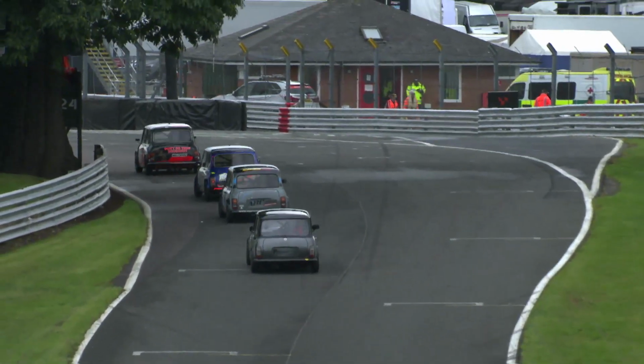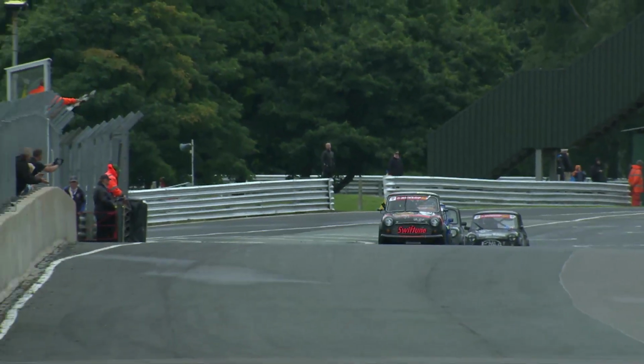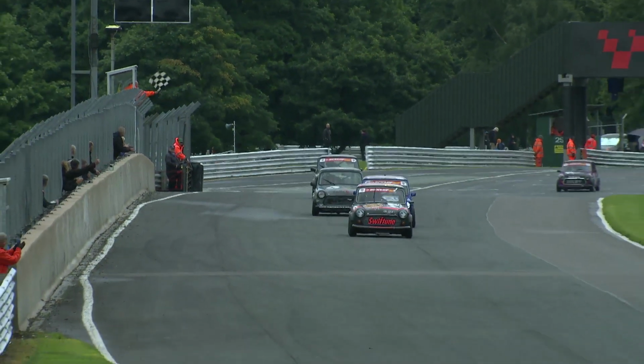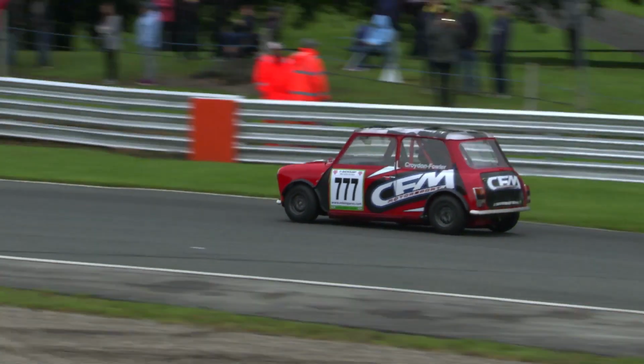The checkered flag is ready, and it is going to be a debut win in the Mini 7 Championship for Charlie Budd. Comes through and wins the race. He looks pleased with that, doesn't he? Punching the air with delight. It's Spencer Wanstall's best result of the season.